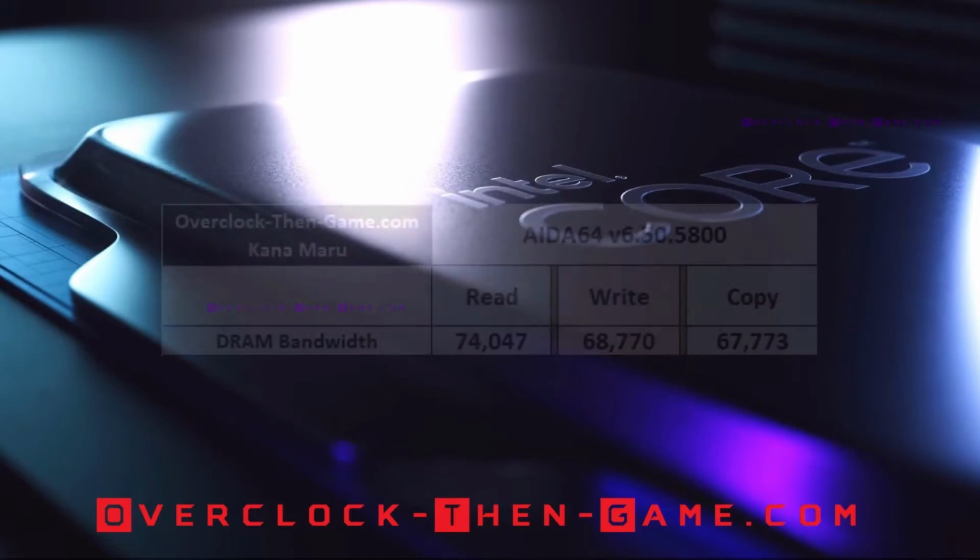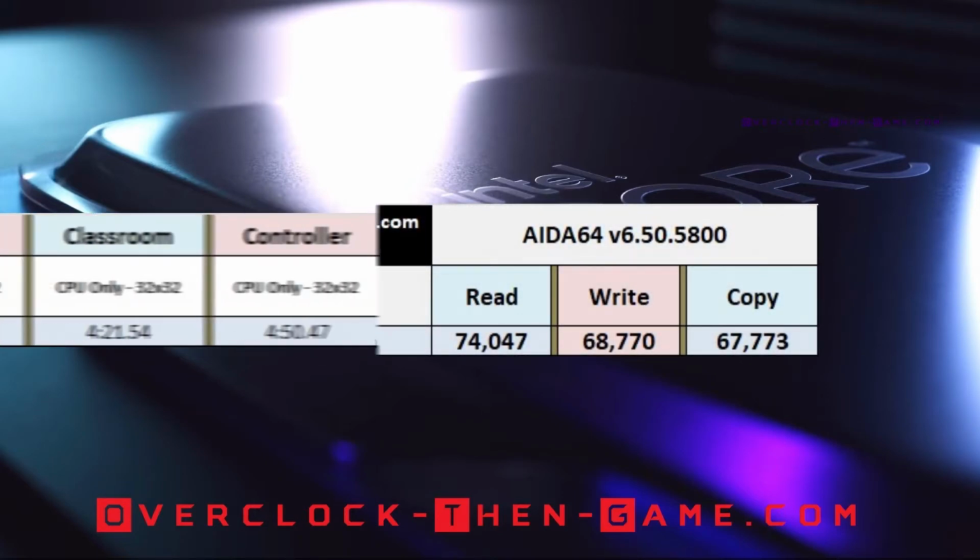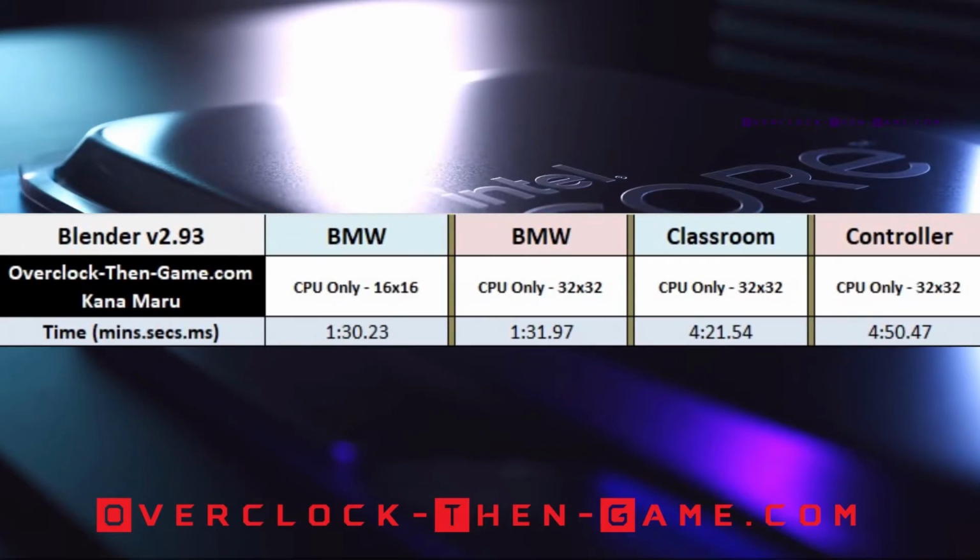Now that we have a decent idea of how much performance we can expect from the Alder Lake microarchitecture, we can now take a look at several synthetic benchmarks to see how quickly the i9-12900K can compete with various workloads.